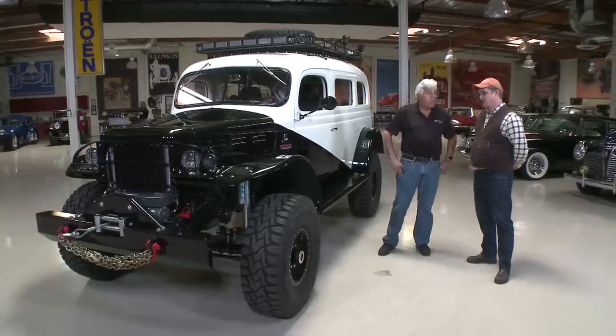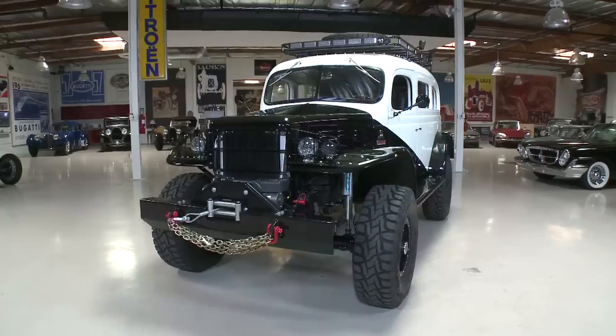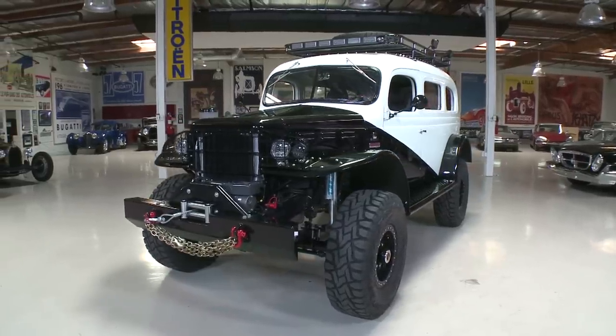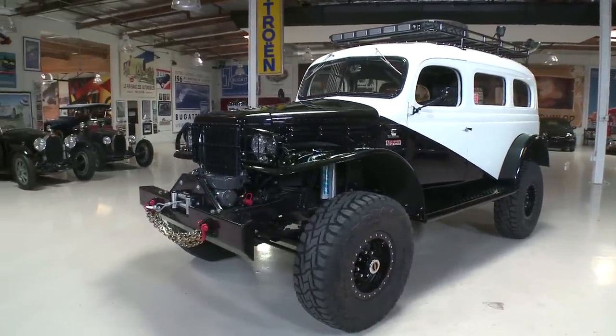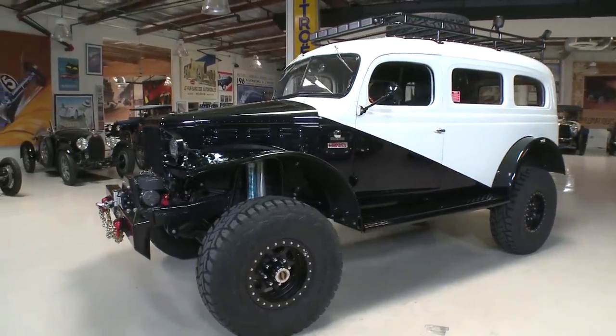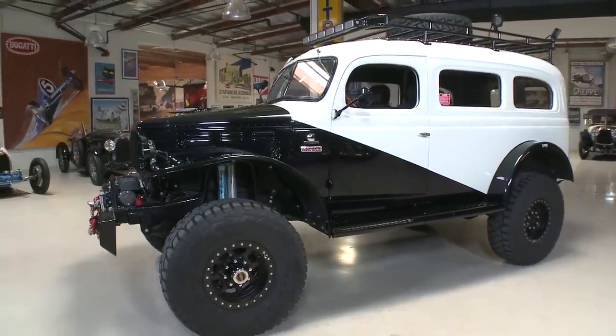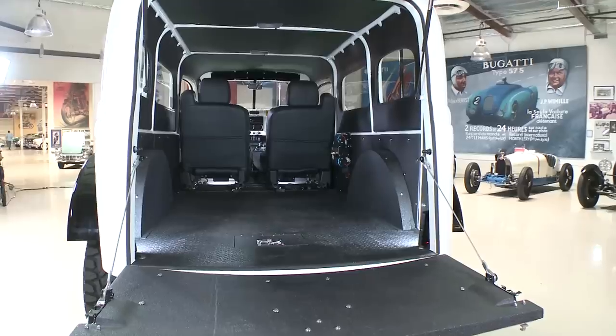And this one was actually in World War II, wasn't it? That's correct. So I got the vehicle and we started disassembling it, and we identified paint on the firewall as being a specific paint that was used in the African theater of World War II. And when we started sanding down the hood, we got the military lettering off the hood. And this was in Tunisia in World War II.